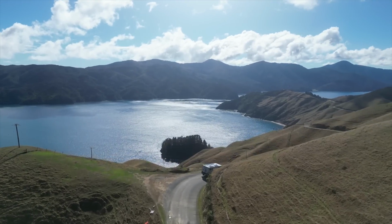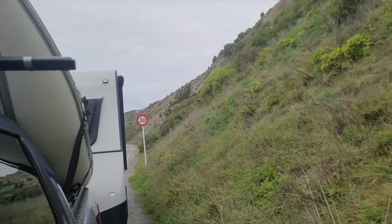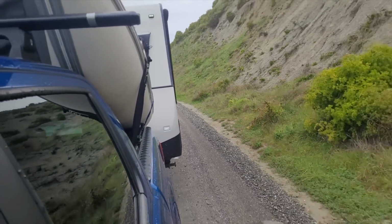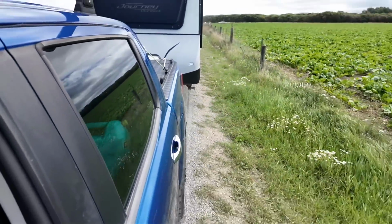Now, the non-Outback version of the Jayco doesn't have the independent suspension. They just have a normal spring suspension, and they're also not quite as high up as the Outback version. Having an Outback version of the Jayco also comes with a little bit of a downside, which I did not consider initially. Because it's so high up behind your tow vehicle, it has a lot of wind resistance, so it costs you a lot more towing this caravan than towing a lower caravan.